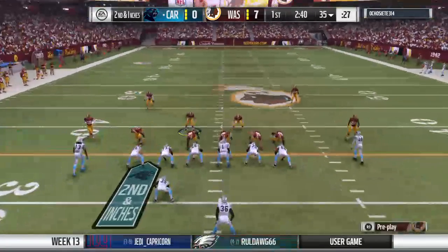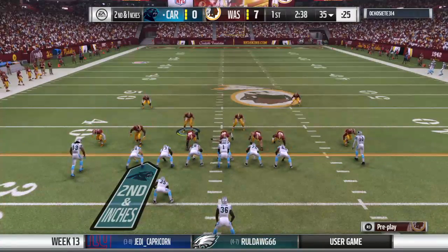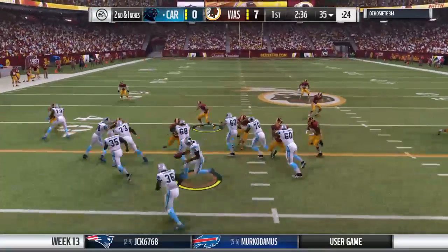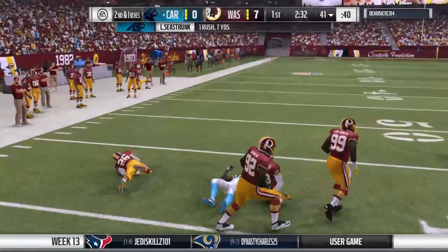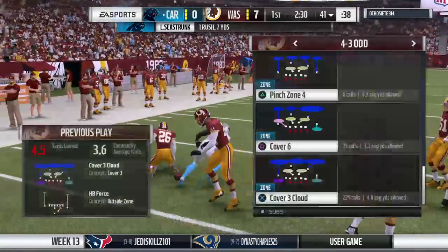And what a really nice game right there on first down for them. Brings up a nice second down for them. And they'll try the ground game here with the running back. 7 yards there, good enough to move the sticks.